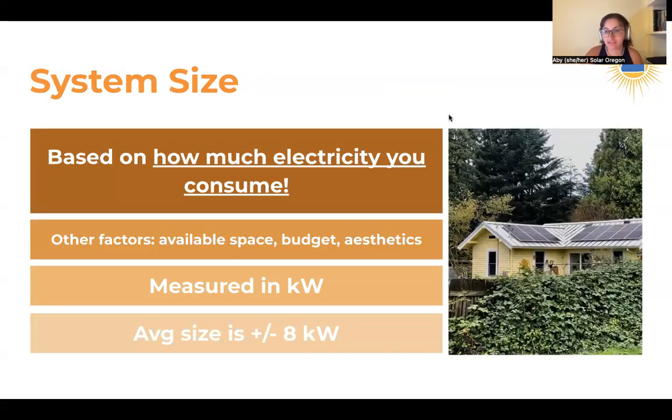Now, an important question when considering getting a solar system is how big your solar system will be. This is based heavily on how much electricity you consume, as well as your available space, budget, and aesthetic considerations. The size of a solar system is measured in kilowatts, and the average size in Oregon is about 8 kilowatts. Net metering credits do not roll over year to year, so you want to size your system to meet but not exceed the amount of power you use in any given year.